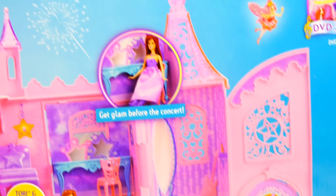Today we're going to be opening our new Barbie the Princess and the Popstar musical Lightup Castle. This thing looks really cool. It has 9 rooms and a stage and comes with 2 different dolls, Tori and Kira.